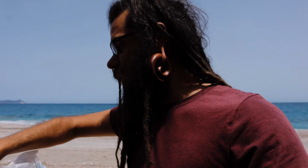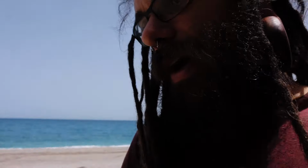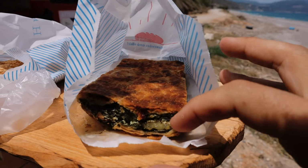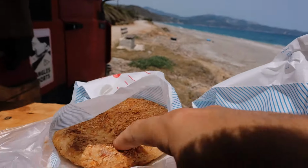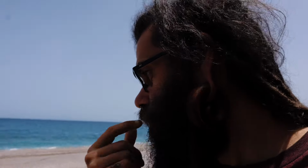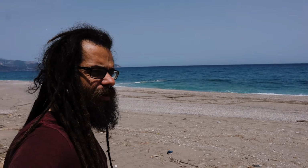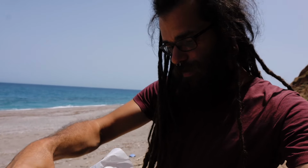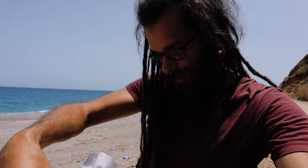So this is lunch for today. A nice pita. Oh, wait. So we have spanakopita, freshly made with feta, and kaseropita, which is a cheese pie. It's a bit of a hard cheese. I honestly feel good about it. Let's give it a go. Oh, I love these pastries.